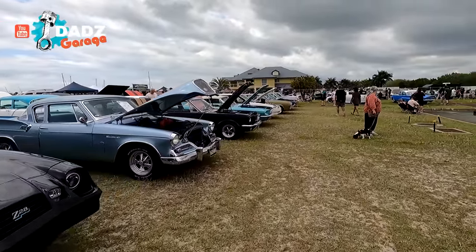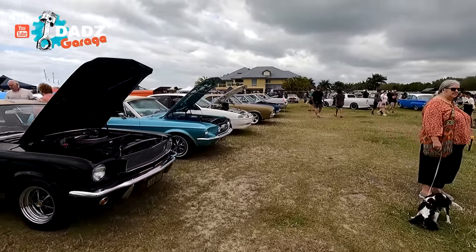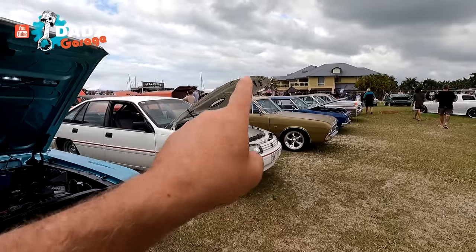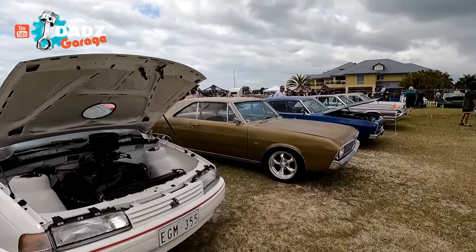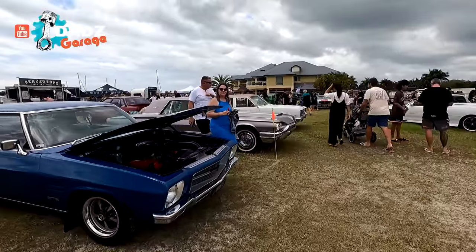Alright, so we've checked these ones out. Oh, we've got the clouds coming over. Hopefully it stays away. It's a papa! Alright, we did these couple here. Oh, the bonnet was down last time. She's a toughie. Something sounds good up there.